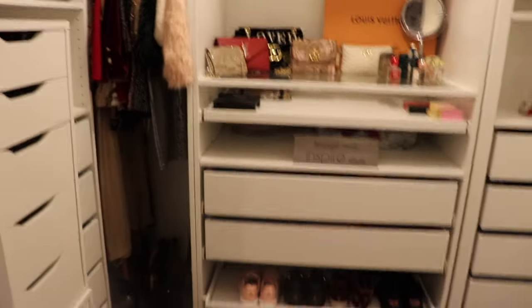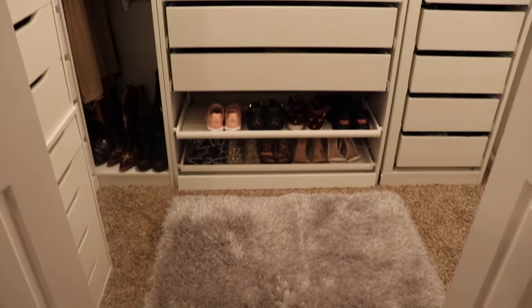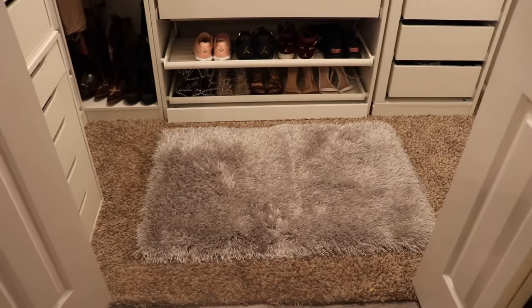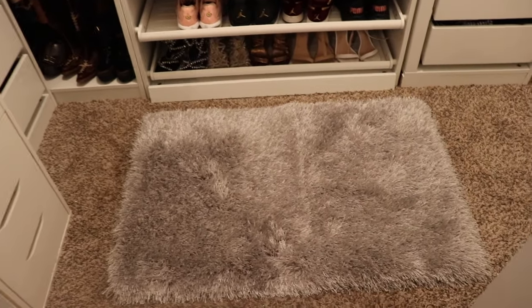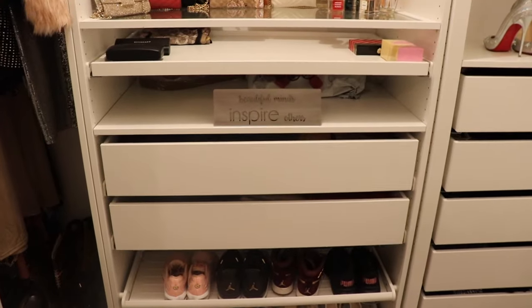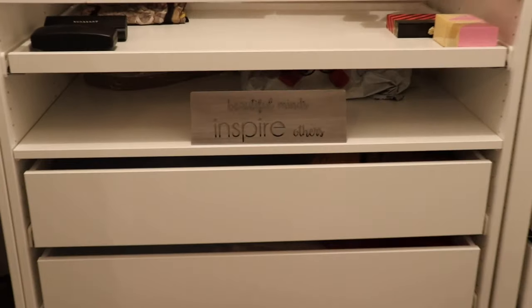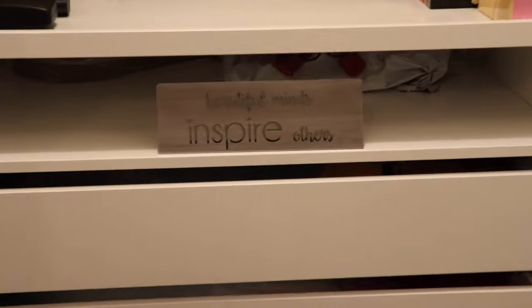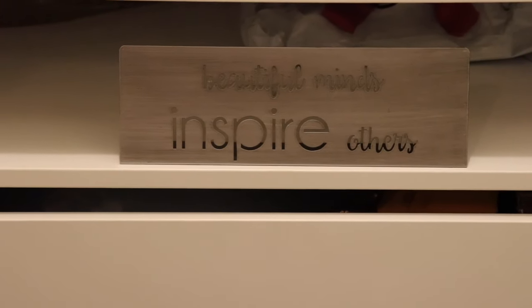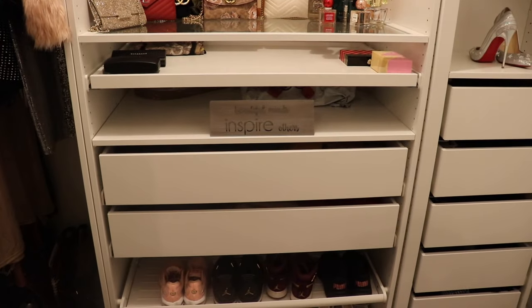Now this is how everything looks when you walk in. I have my new carpet on the floor, which I found today. And that's how that looks on the floor. And I have this sign right here. Don't mind the stuff in the background, you already know what that is. That's Fashion Nova stuff for me to do a haul on. But I love this sign: Beautiful minds inspire others. I really, really like that. So I decided to place that there.